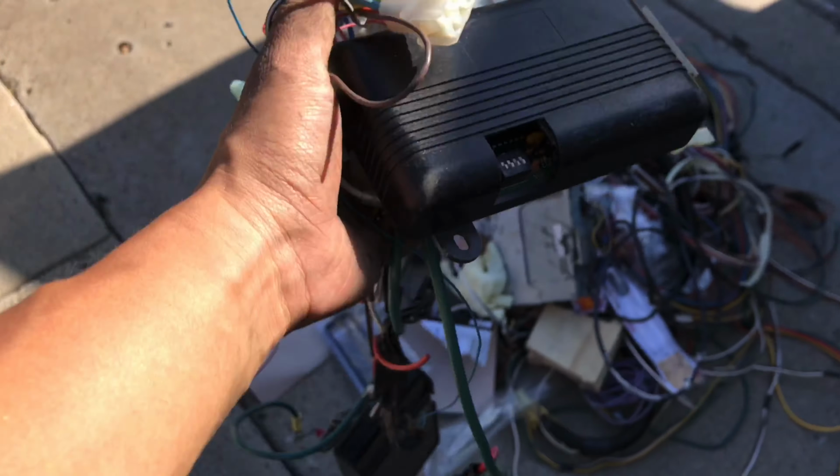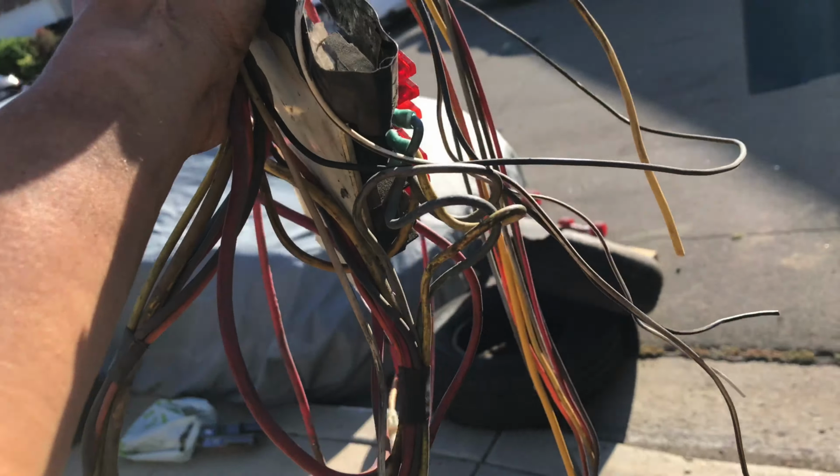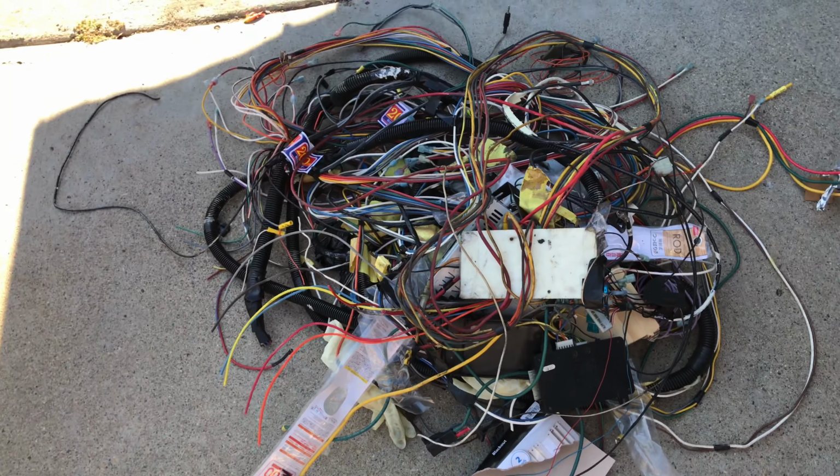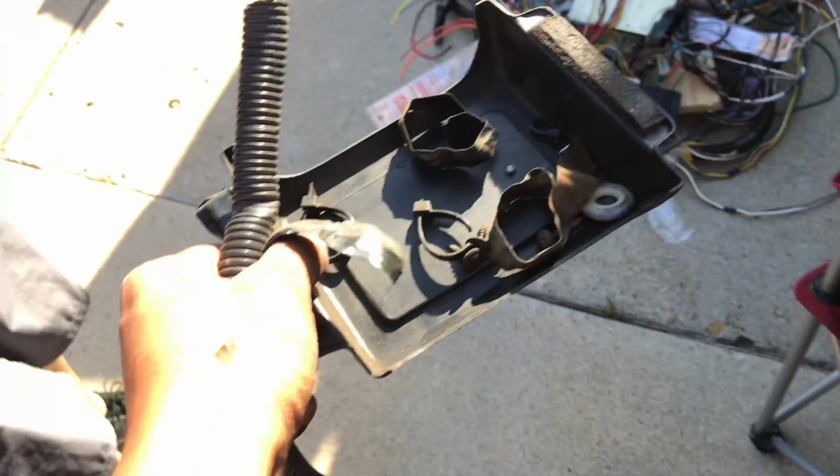More for the pile. More to the pile. Raccoons.